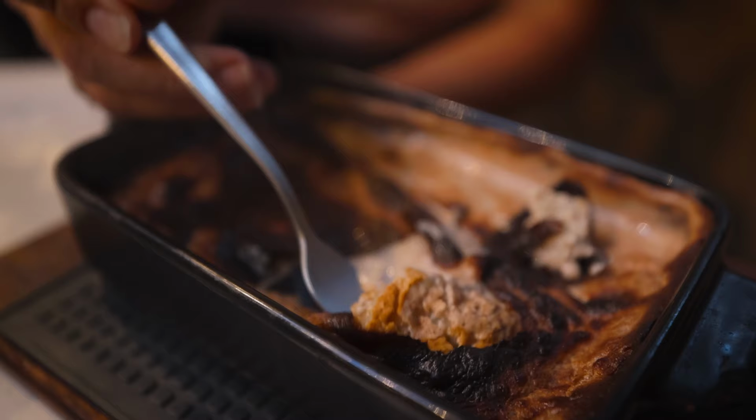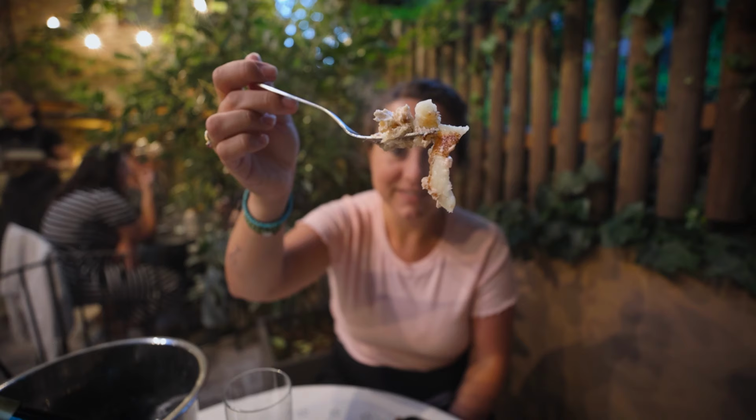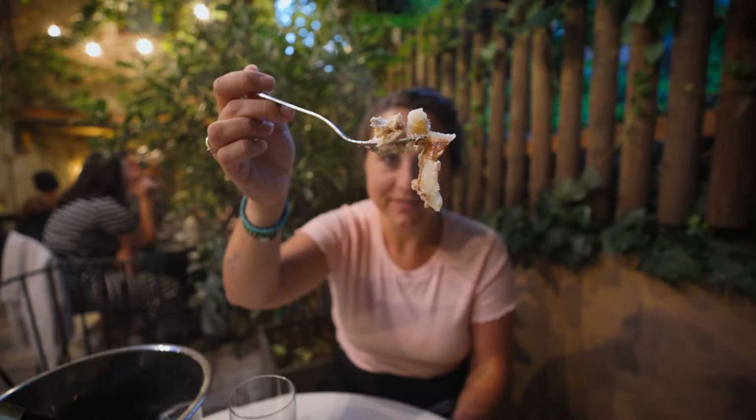You can also see the pastry at the bottom. Nick was saying it's like a puff pastry, but to me it tastes more like a crepe. Like a crepe at the bottom versus a puff pastry that you would get in a pie. So it's like a crepe pie. You see that crepiness? It's absolutely crepey. Good.